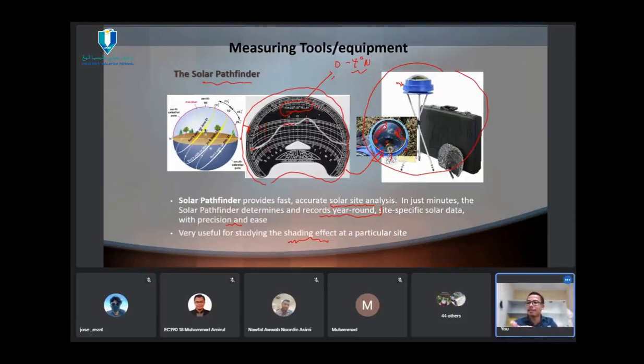Then it will snap a picture of the sky. That's one thing. Another thing, they're using GPS. There's a built-in GPS. Then you set up there, and you're going to get this kind of plot automatically. That one is the high-tech one. That one is 20,000. This one I think is maybe less than 5,000, maybe 3,000 ringgit only. But this one is quite significant. It is also taught in the GCPV course in SEDA, the 7-day course for grid connected. It is also taught there.